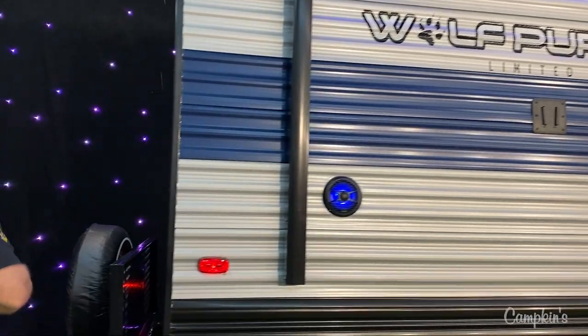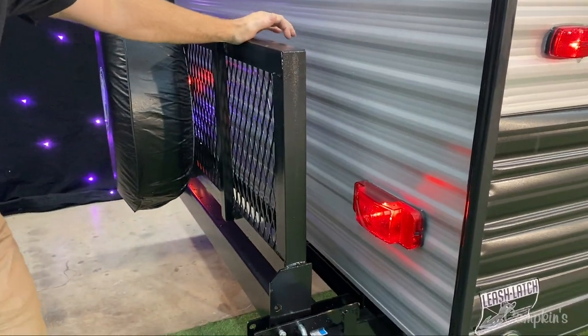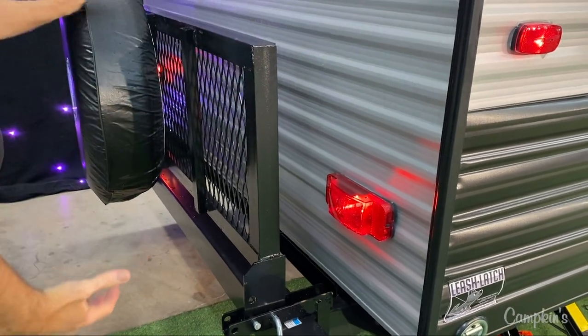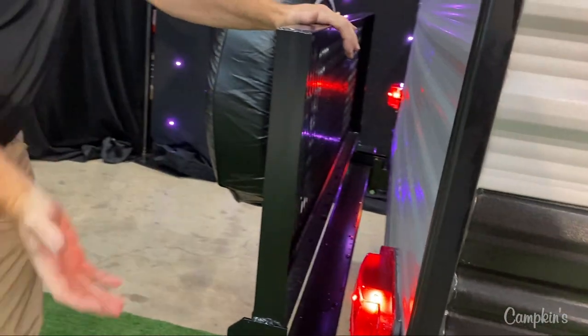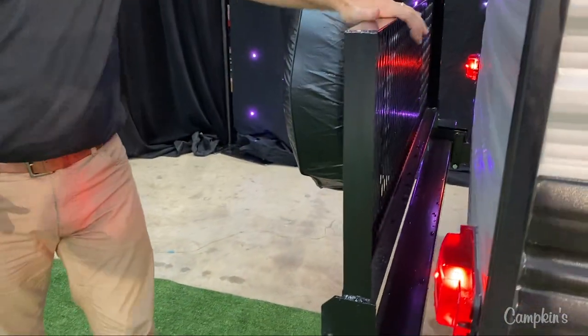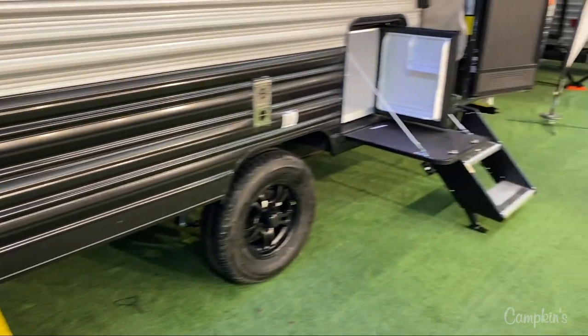Come on back around here. You're going to see that it actually has a cargo rack on the back, on a little 16-foot trailer. You can flip this rack down, take the spare off and put it in the truck, and then you can put coolers and wood and all kinds of stuff on this cargo rack. We have seen some people who also convert them into bike racks, so those are great.